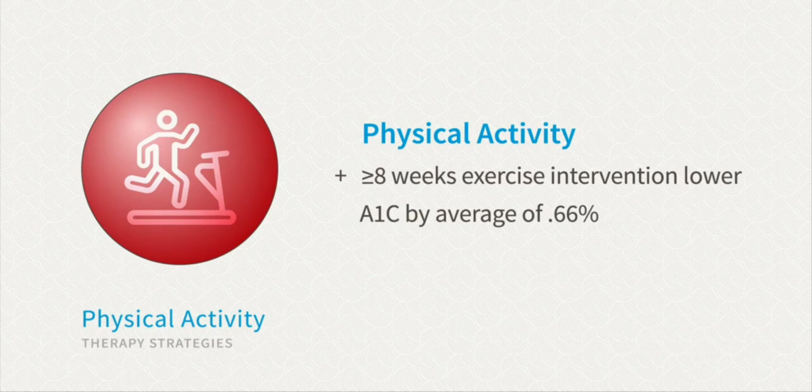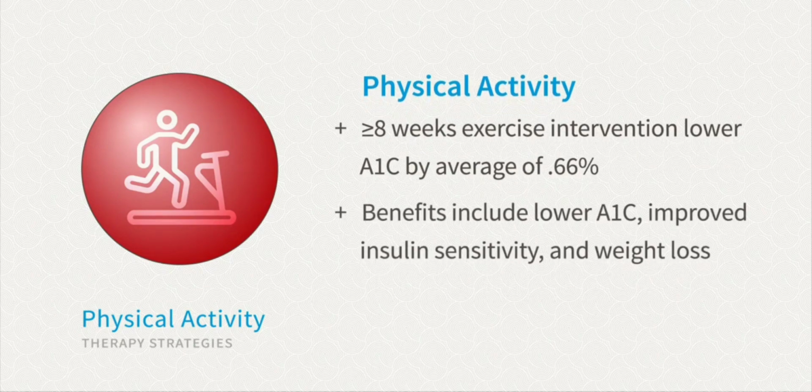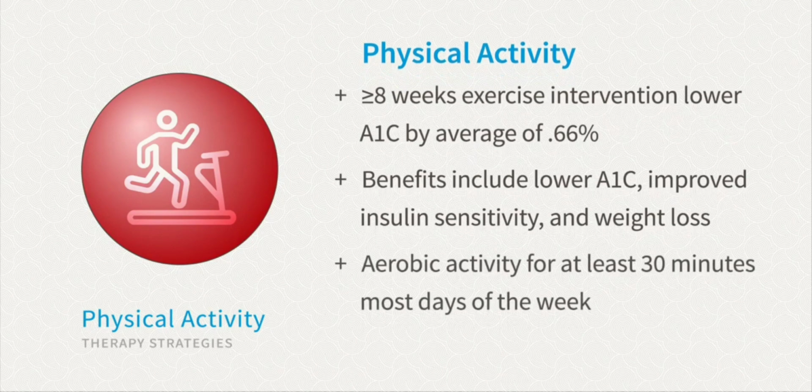Increasing physical activity and decreasing sedentary habits have many health benefits. The benefits specific to type 2 diabetes management include a lower A1C, improved insulin sensitivity, and weight loss. In order for these benefits to be obtained, aerobic activity must occur for at least 30 minutes most days of the week. Ideally, no more than 2 consecutive days should pass without exercise in order to maintain insulin sensitivity.